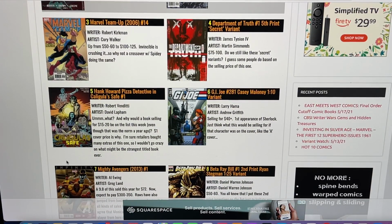Number 6 is G.I. Joe 281, the Casey Maloney 1 in 10 variant. I think this is a recent book that dropped. I don't collect too much IDW. I definitely don't collect G.I. Joe. I've always liked the logo of G.I. Joe, though, with the red, white, and blue. It's just a cool logo. Selling for $40. First appearance of Sherlock. Like Sherlock Holmes? I don't understand that, but I guess this is the 1 in 10 that has Sherlock. I guess Sherlock's on the cover here.